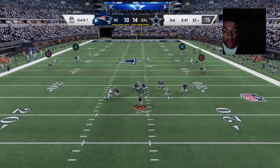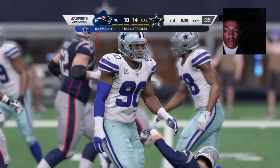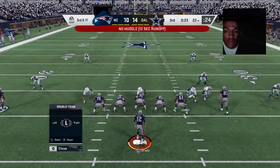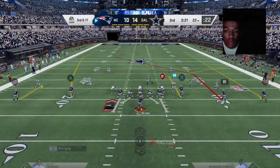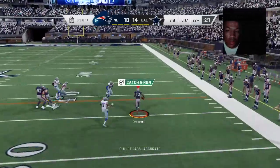On 2nd and 7, Brady. Nowhere to escape, and he goes down. Defensive end DeMarcus Lawrence applied the heat. Tough spot for the Pats now after the sack as Brady will lead them up 3rd and long.